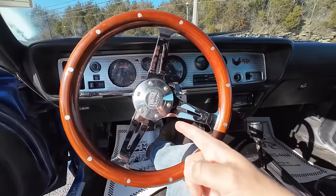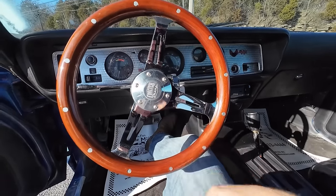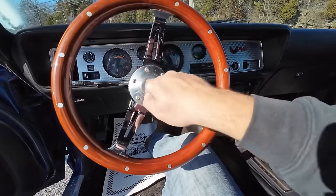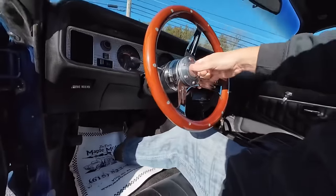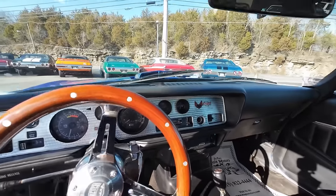But first, place your bets. Do you think the horn works? I'm going to say it don't, just because it's an aftermarket steering wheel. Nope. Next, do you think the gas gauge works? We know it don't. Look at it, all the way over there. We will stop and get a little bit of fuel.